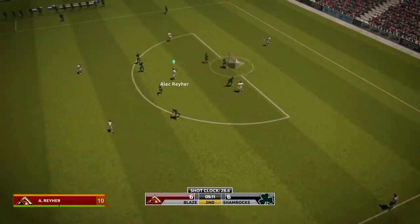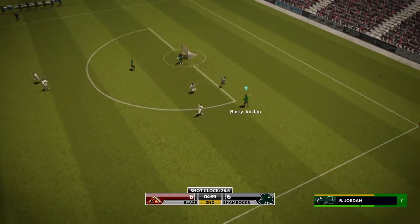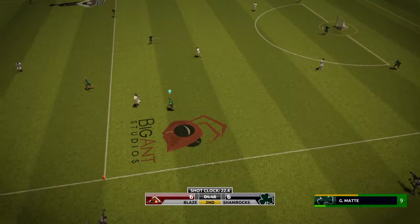Red ball. Chance for them now. Looks to the back of the net. Oh, quick thinking. John with the save. John playing goal today. Doing fairly well so far.